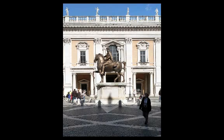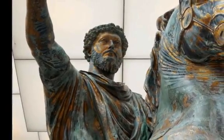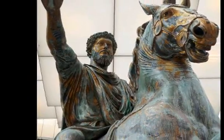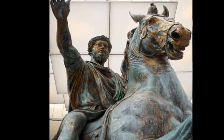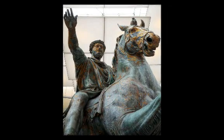What's really important is that this is the only equestrian sculpture of this size to survive from antiquity. And we know that there had been dozens of them in Rome. They were created to celebrate the triumphal return of an emperor. There's so much authority as a result of him on horseback, clearly ruling.